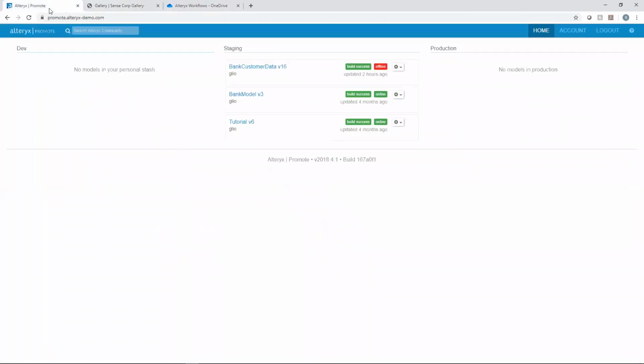But the really cool part I wanted to get to today is Promote. Like I mentioned before, Promote is where you can push your models into production and manage them. This is the landing stage of Promote. As a data scientist and not a manager, I can push my model from dev to staging, but I can't push it from staging to production. Only a manager would be able to do this. But it's an easy way to see where all your models are at a certain point in time.